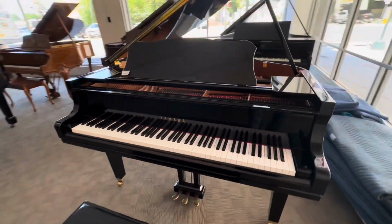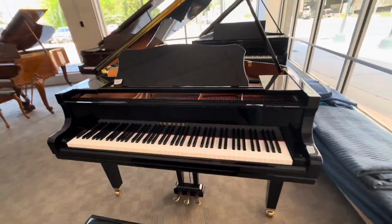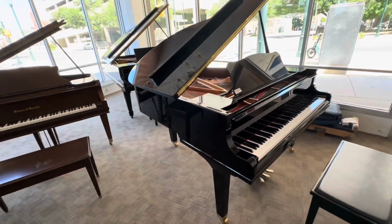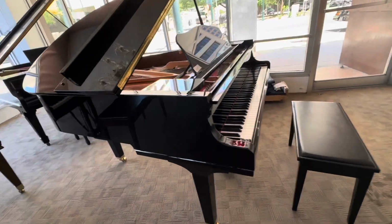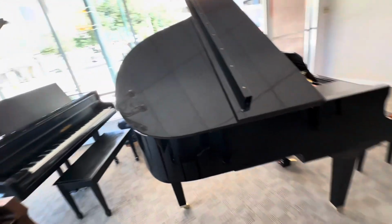Here we got a 2006. This is a model GC1M, and it's a 5'3". And unlike the new ones that are made in Indonesia, this one is actually made in Japan. And it's a black polished cabinet, beautiful condition.